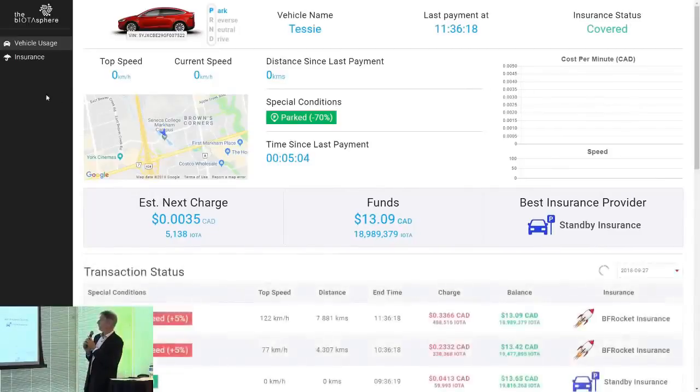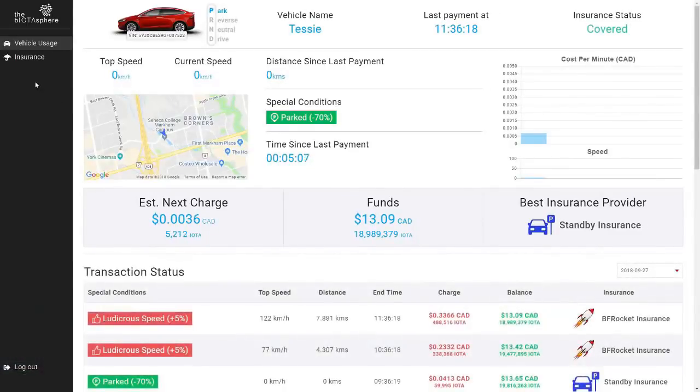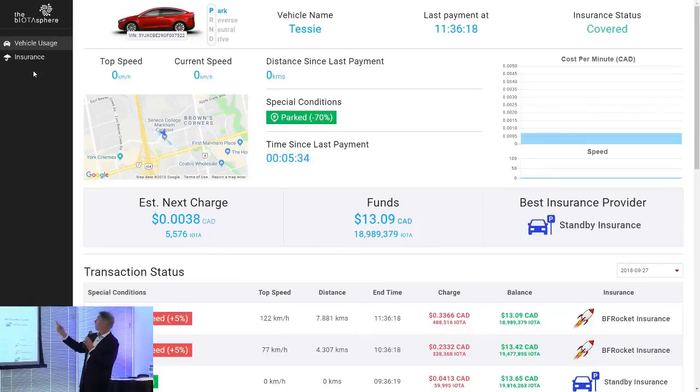And this is what we've built. All right, so you'll see at the moment, there's the car. Based on my login up at the top, it actually builds a real-time picture of the car with all the model options and the wheels and everything else. You'll see the VIN is up there. The car is currently in park. I call my vehicle Tessie, and the last time it made a payment was at about 11:36, and it's currently covered by insurance. You can see where the car is located, and it's parked. And because it's parked, its speed is 0, and it's being covered by our best insurance provider called Standby Insurance.